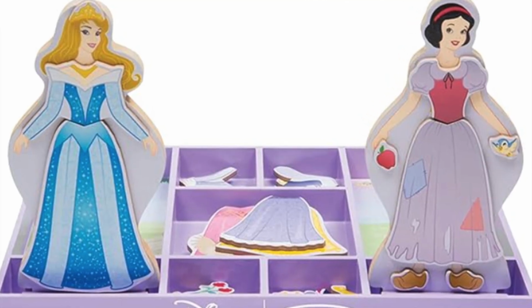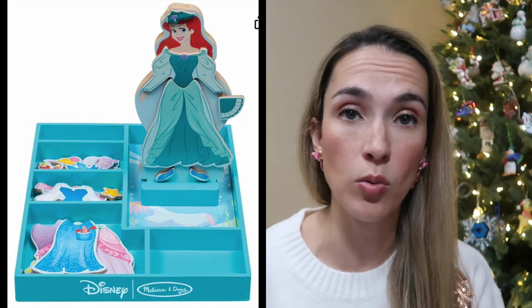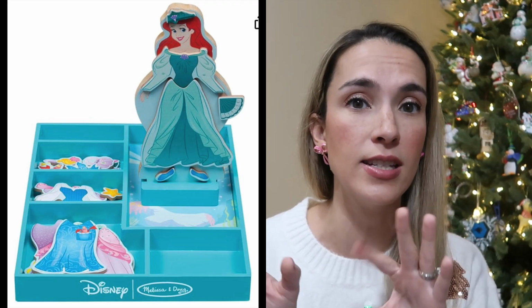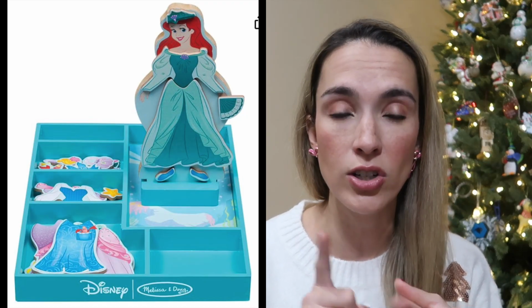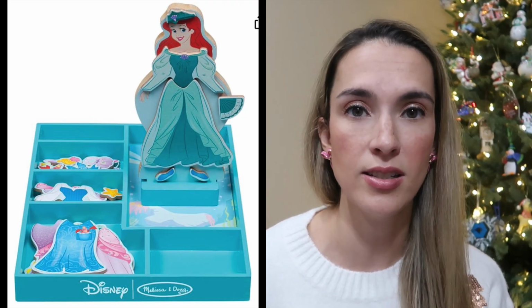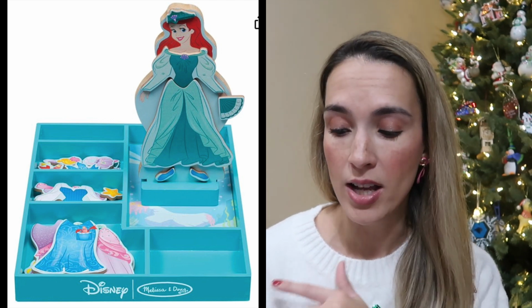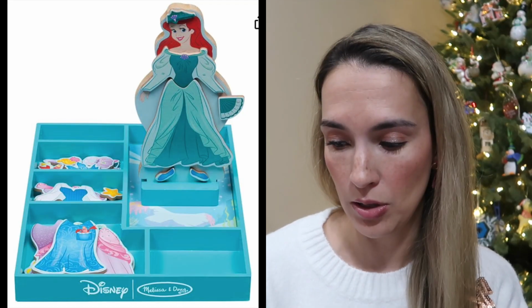The next thing are the magnetic Disney Princess doll dress ups. So these come with, it's pretty good quality actually. It is a wooden box that has all the accessories, a couple of different clothing options for the Disney princess. We have an Ariel version, we have an Elsa version, and I think we have a Belle version as well. There are a couple other Disney princesses in this, as well as a Minnie and Daisy Duck one. Just a really fun dress up magnetic game that your little one can use and play with.